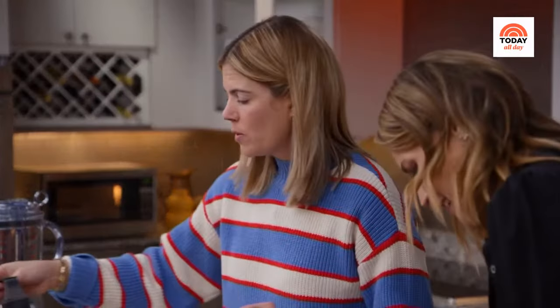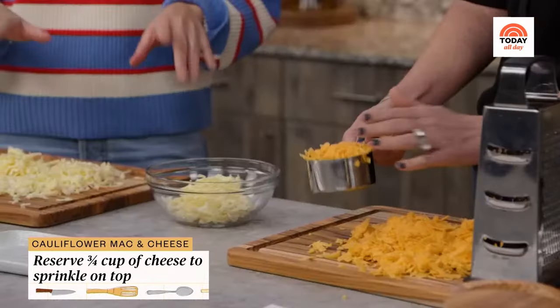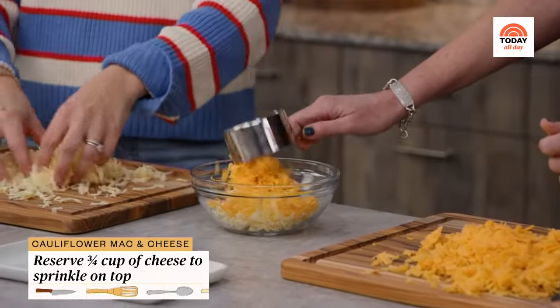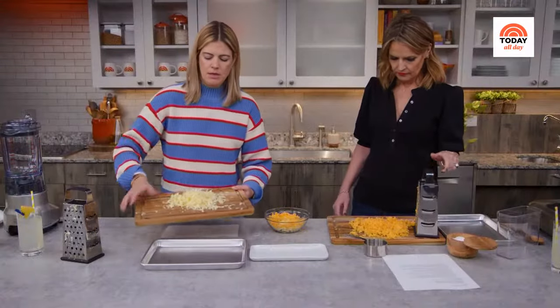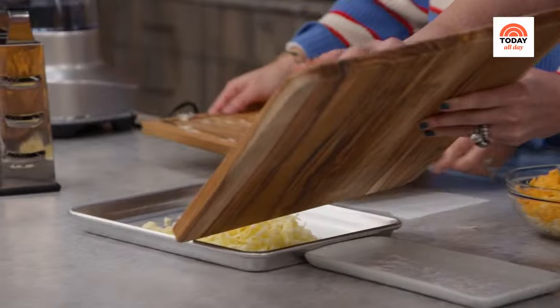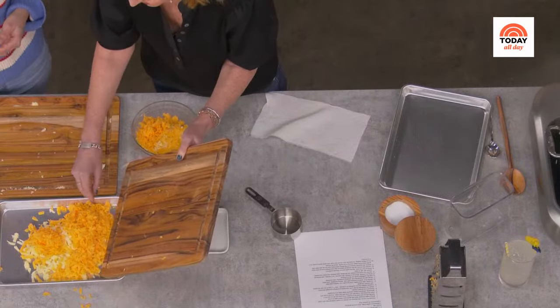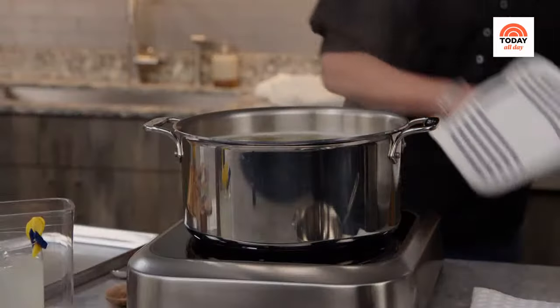Now, what we're gonna do is reserve 3/4 cup of the cheese. We're gonna put our cheese on this same sheet pan to just make some room. Oh, there's our cauliflower. I'm gonna let it sit for just a second because it's hot, and why don't we drain the pasta?